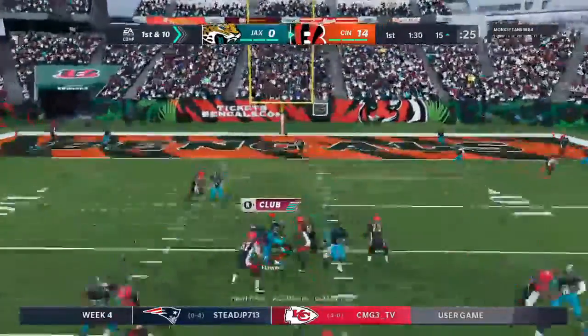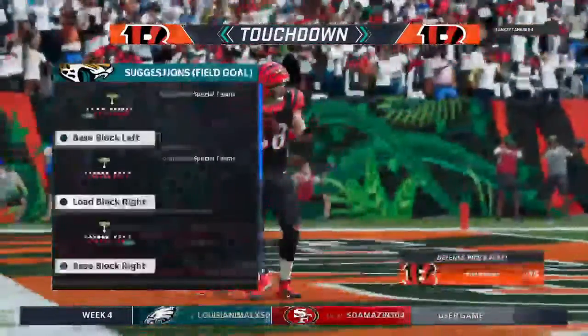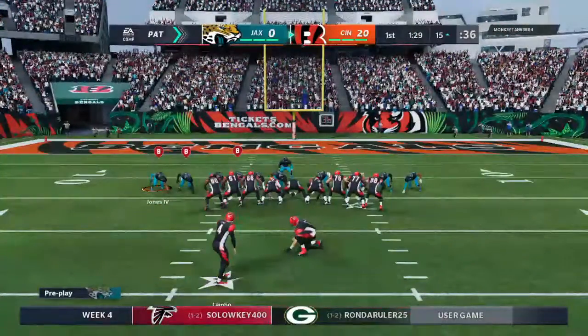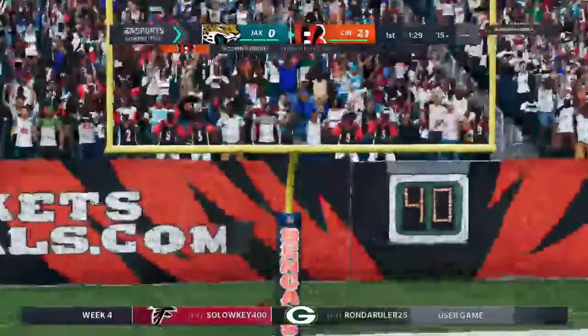So after the INT, it's Breeze. And that is caught. He's got it for a Bengal touchdown. Dallas Goedert, his 2nd touchdown on the season. And the Bengals, they widen their lead. Boy, these guys are off to the races, Charles. 20-0 already, extra point pending.